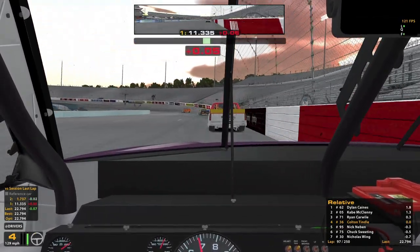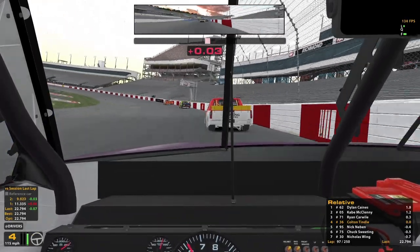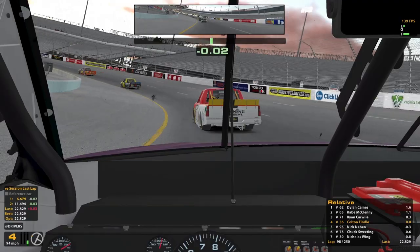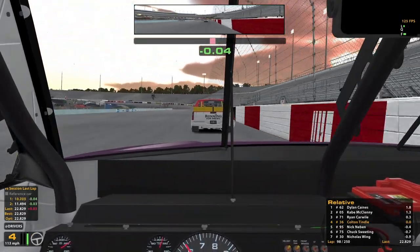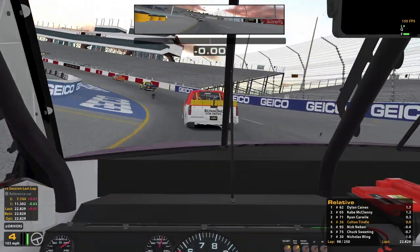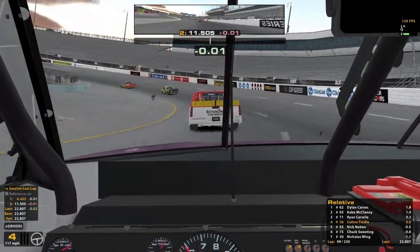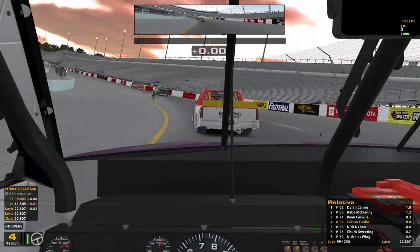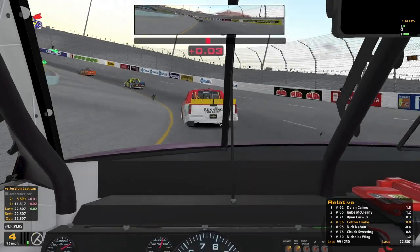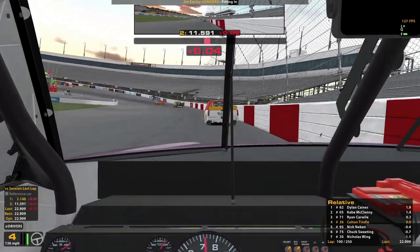Too high on entry there. Truck's already feeling tight a lot earlier than it did last run. Don't think that's going to be good for us. Well, completing 99 laps here, heading to lap 100. I looked up at pitting in and I almost hit the front stretch wall. That's kind of not good.